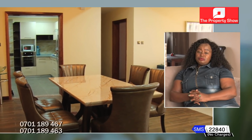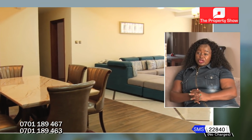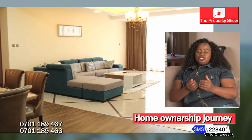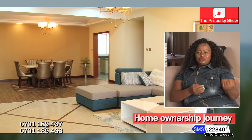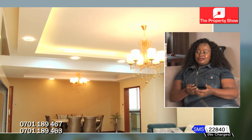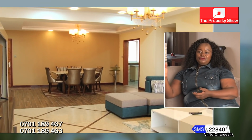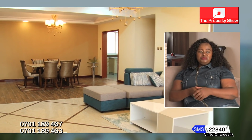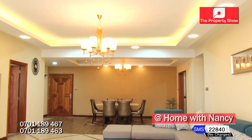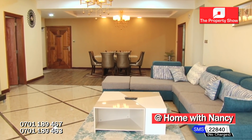The reason being, when you're a homeowner, or rather when you take a mortgage, the money that you are supposed to pay for rent, I take it like it's money that you flush out if you are not paying a mortgage. Yeah, people might be discouraged. Maybe you are going to do it for 25 years. It's okay, because that house at the end of it all will be yours.